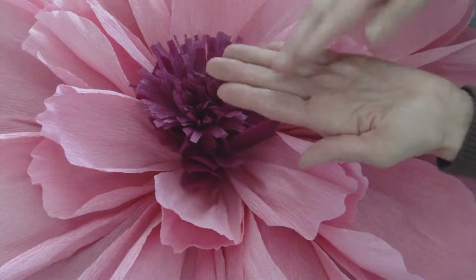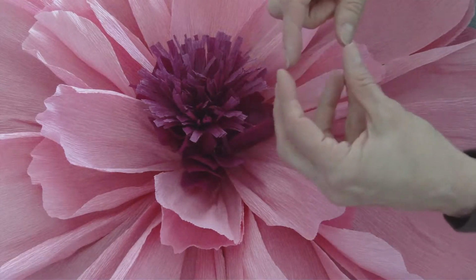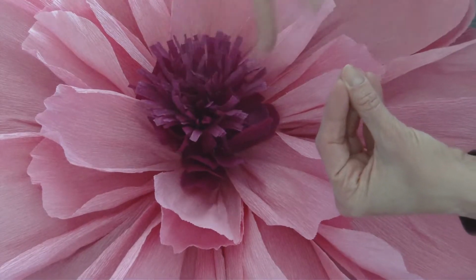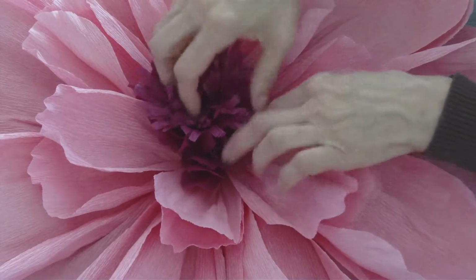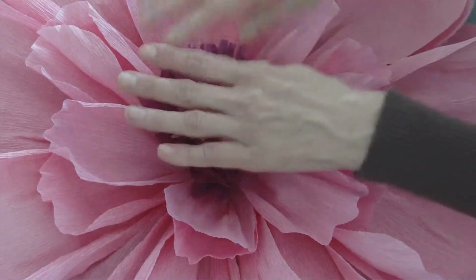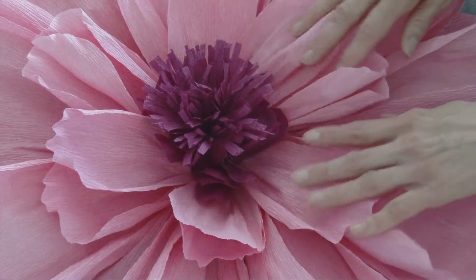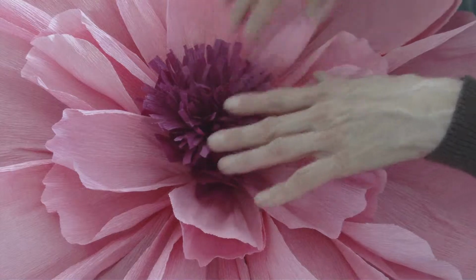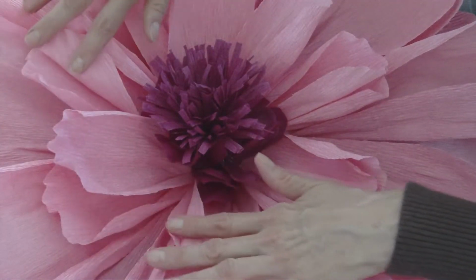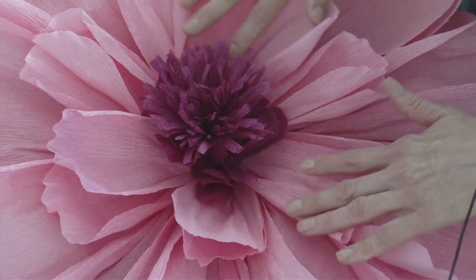So you just roll up some paper that's about this wide, maybe 2 inches. Roll it up and hold the bottom of the roll and clip the top of the roll into these nice pieces, but don't cut all the way through. And then you just glue that whole roll right into the center and spread out the little stamens. It has a wonderful texture to it. And that is my little crepe paper flower for you.